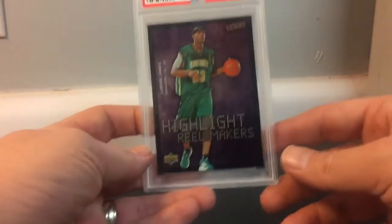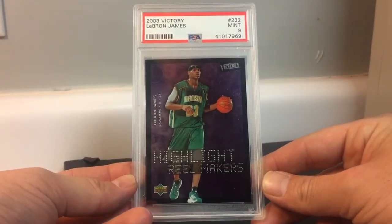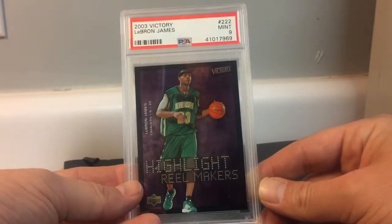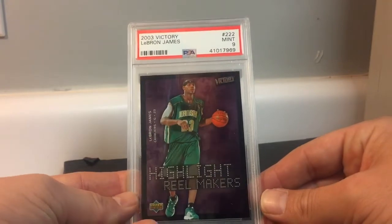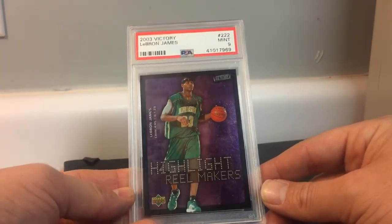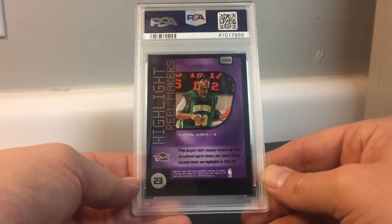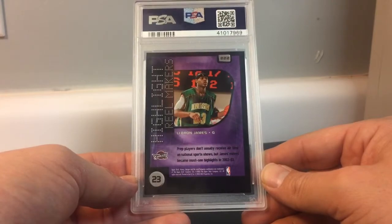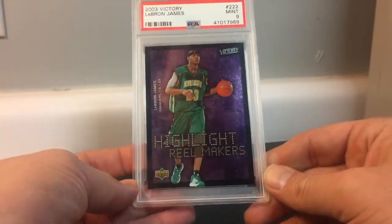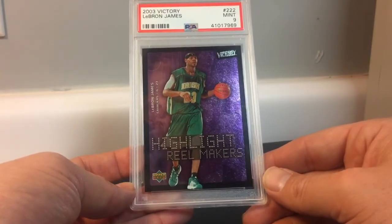We'll change it up. We'll do a little LeBron with the mandatory LeBron. This is an 03 Victory. It's the Highlight Reel Makers in a PSA 9. They do have a parallel of this one in gold, but you're looking at hundreds of dollars for that. But these can be tough to grade, but the pop, they're mostly 9s, I think, with like 2 or 3 10s and then a lot of 8s.